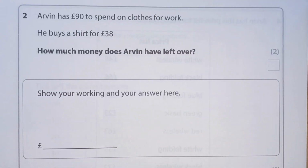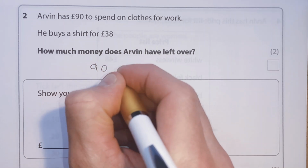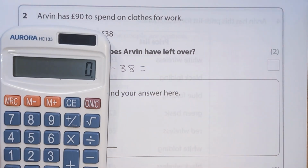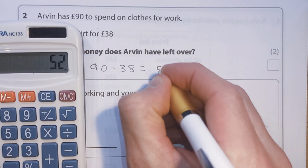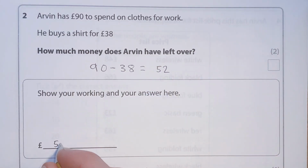Question 2. Arvin has £90 to spend on clothes for work. He buys a shirt for £38. How much money does Arvin have left over? Well, he starts with £90 and he spends £38, so we can subtract or take away 38. Remember, this is the calculator section, so we can just type in 90 minus 38 equals 52, and we need to write it in, and they've put the pound sign for us, so we've got £52.